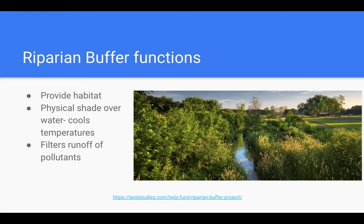Where buffers are lacking, sedimentation and erosion increase turbidity and contribute to siltation of water bodies, hurting water quality. Intact riparian buffers, however, can prevent this by stabilizing stream banks, where the roots hold soil together and make the stream more resilient to erosion from flooding.